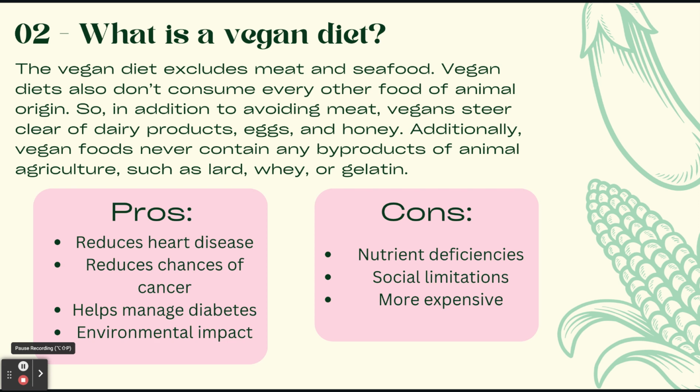Some pros of this diet is that it reduces heart disease, which is what researchers at Stanford really looked into during this research. It reduces the chances of cancer, helps manage diabetes, and it has the opposite effect on the environment, meaning you're not contributing to the greenhouse gases, animal abuse, pig waste, and you're less likely to become antibiotic resistant.